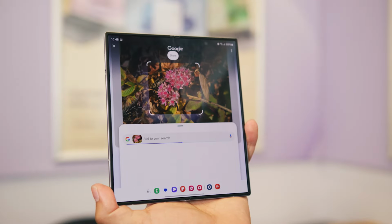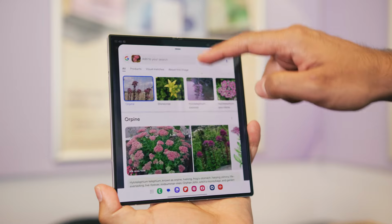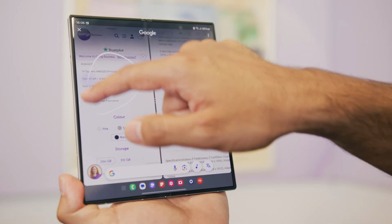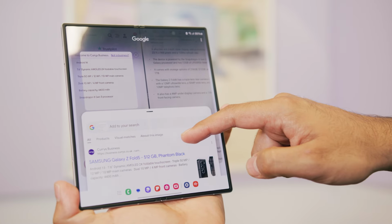Circle, highlight, or strike through text and images on one side of the screen, then get instant Google search answers on the other. You can circle to translate words, or even circle a QR code to help read and see where it directs you. The split screen view also lets you run your search while you're on a call or reviewing a document.